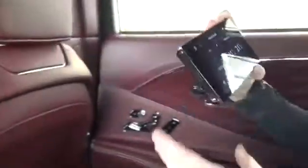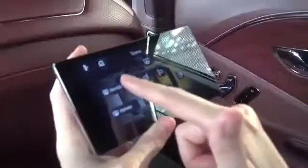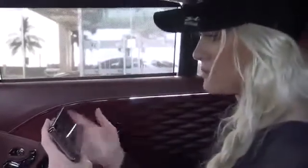So if you're here in the back and you want to control things such as the screens here, I can do that right here. So I'm going to open them all at once. Look at this. Everything opens, including the skylight. It happens very, very quickly. It's a nice little synchronized story here in the back. I quite like that. Let's open them so we have a bit more light.